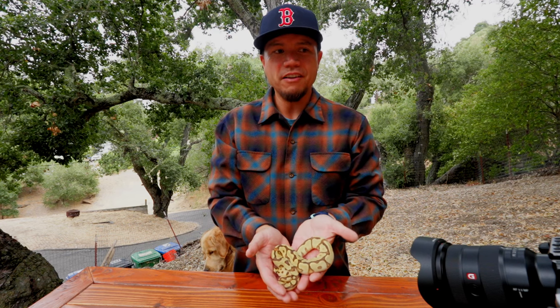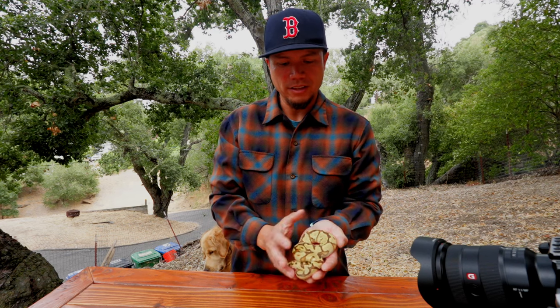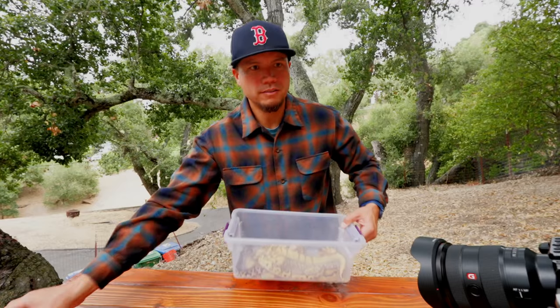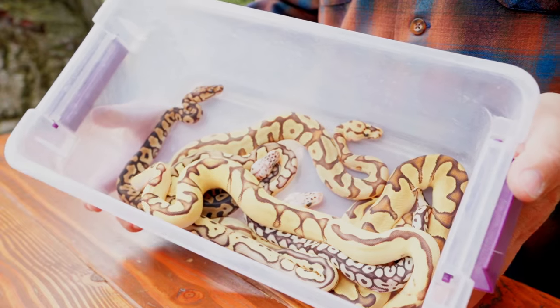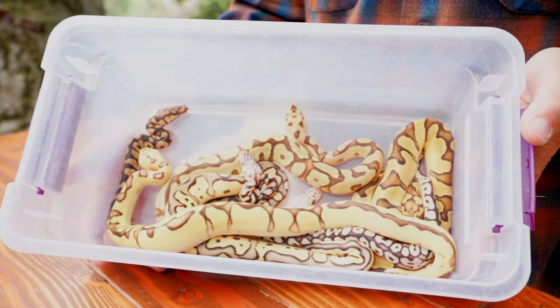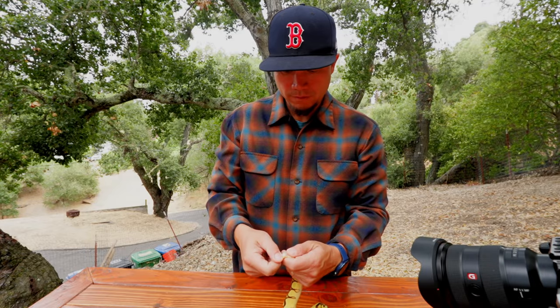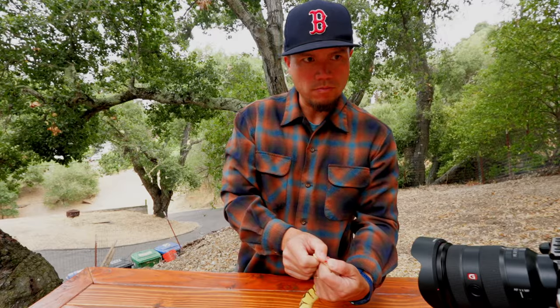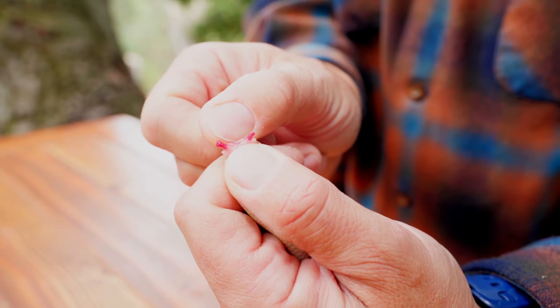We have never hatched out a snake that looks like this. That's a good looking snake. Should we look at the whole pile? I mean, look at that beautiful pile right there. I mean, you could just say that they all have Orange Dream.